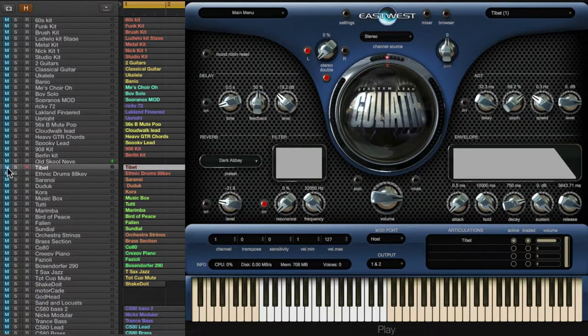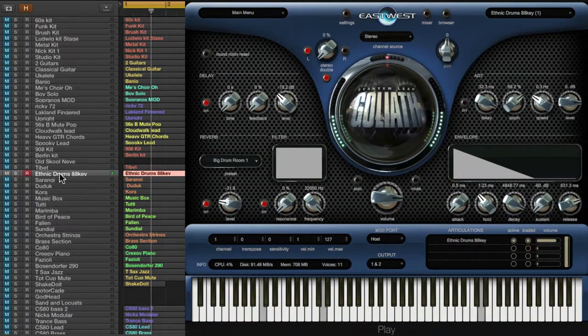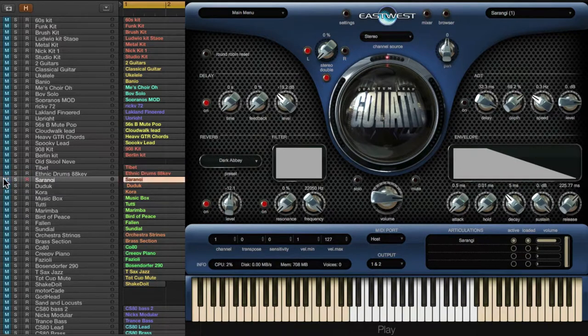When we start getting into the ethnic instruments, here are the sounds of Tibet. Then we have a collection of ethnic drums on an 88-key keyboard. Now, if you use that one patch, you might have most of the ethnic instruments that you need for your percussion, but they have a ton of other things in their ethnic library as well. Getting into the solo instruments.